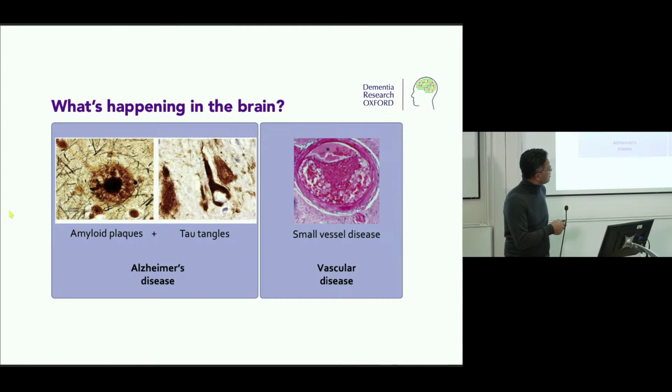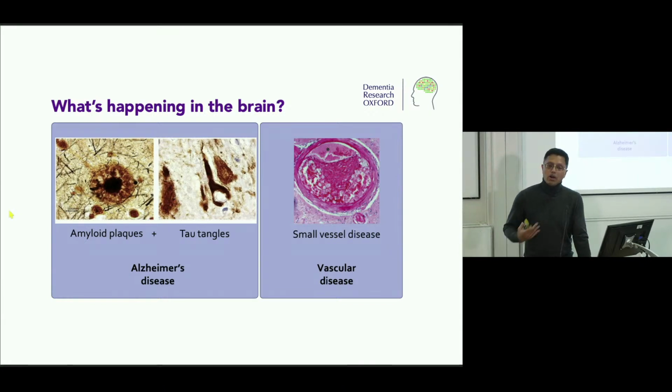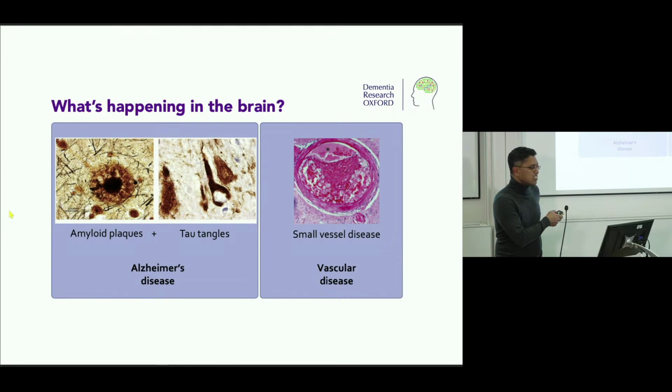And this is the kind of hallmark of someone who might have vascular changes. We call it small vessel disease. The very small blood vessels in the brain, for example, can get furred up in some way, just like blood vessels elsewhere can get furred up in your heart, in your kidneys, in your eyes, if you've got high blood pressure or diabetes or you smoke. So these are the things we can see under the microscope.